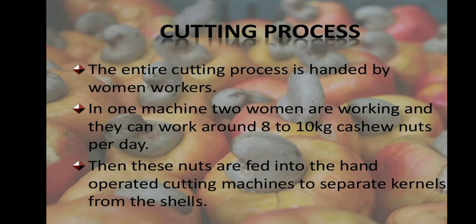And the next process, the cutting process. The entire cutting process is handled by women workers. In one machine, two women work, and they can process around 8 to 10 kg of cashew nuts per day. These nuts are fed into the hand operated cutting machine to separate kernels from the shell.